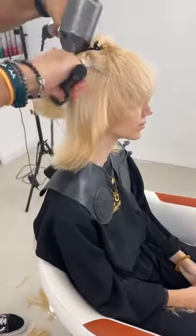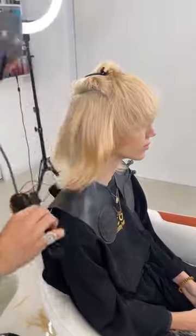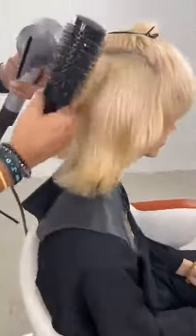You're going to see the disconnected layers. They're going to sit nicely on top, because of the elevation, and that's the key. So where it's sitting, it's just beautiful.